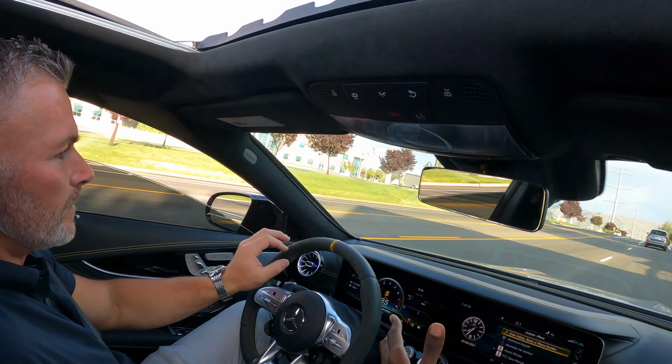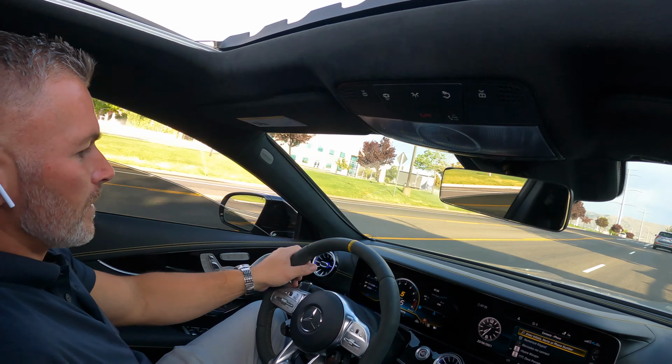Can you replace the Alcantara? Is it an option? You can have it re-stitched, but all you need to do is clean it. Once you clean it, yeah, it looks like this. It looks new. It's just dirty.